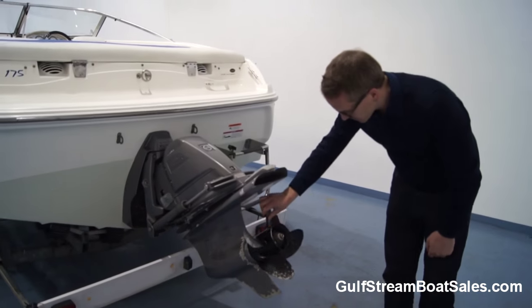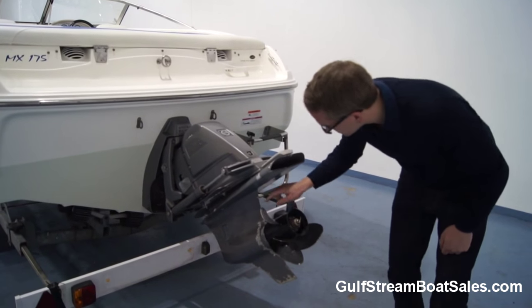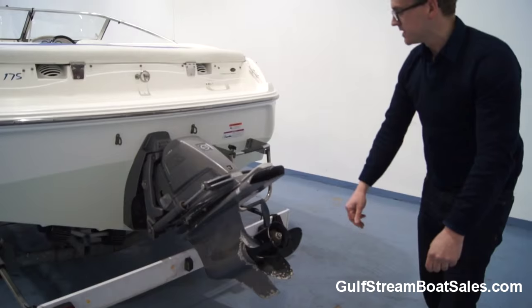The prop itself looks completely original to me. Some of the paint's starting to come off the blades, but the blades are unmarked. There's no signs of any impact damage. The blades aren't bent or anything. The prop shaft's nice and straight.